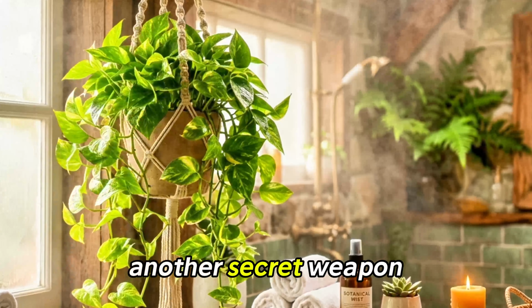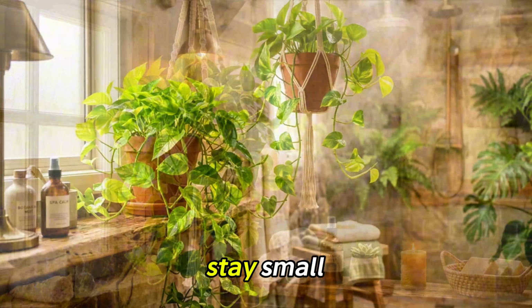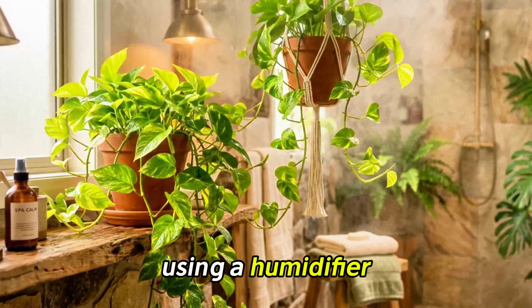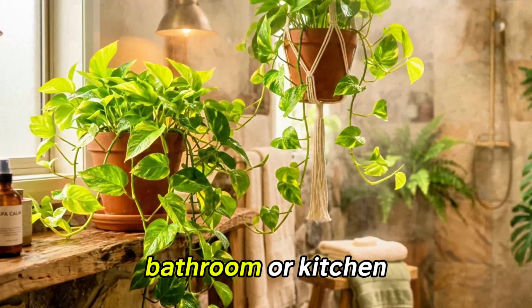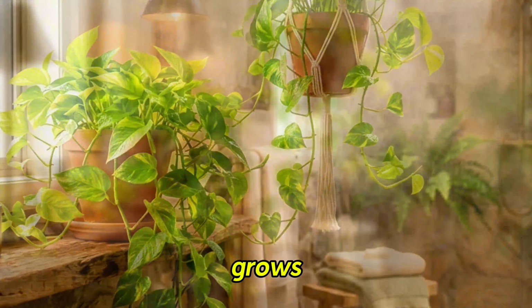Humidity is another secret weapon. In dry air, growth becomes slower and leaves may stay small. You can increase humidity by misting, using a humidifier, or placing the plant near a bathroom or kitchen. The more comfortable your plant feels, the faster it grows.